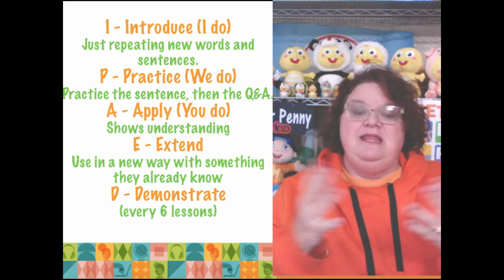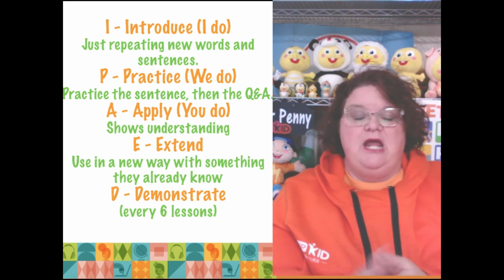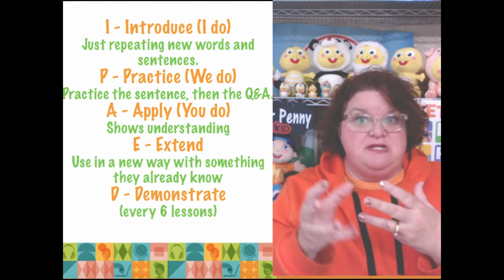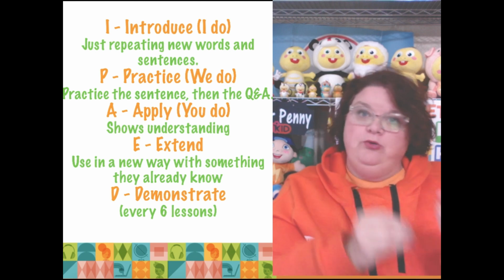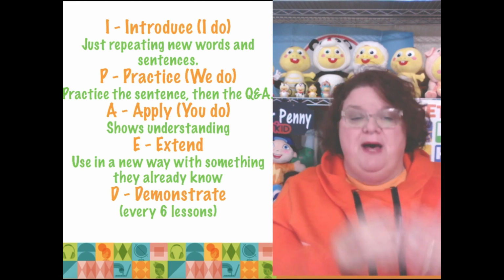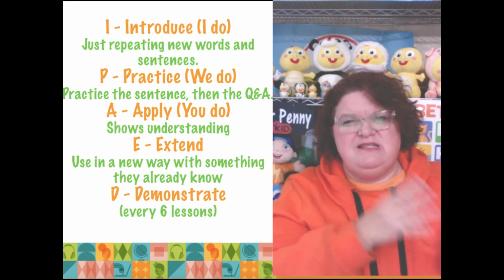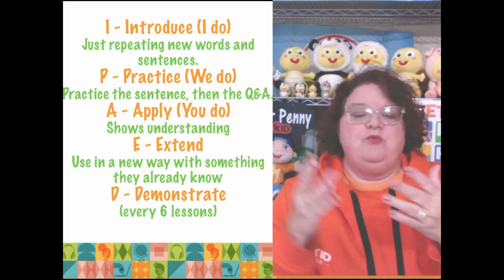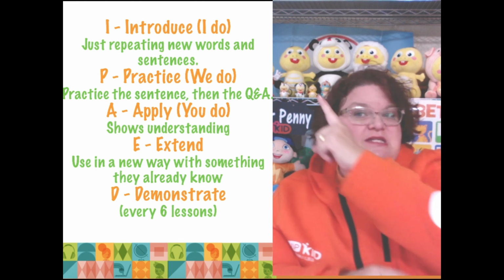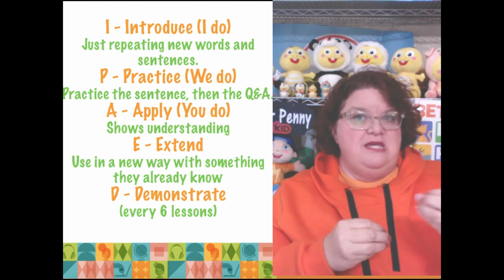Okay, and then there is a D slide, that is the demonstrate slide. You are not going to see any D slides on your interview process during the hiring process. We only use the D slides every 6 lessons when we do an assessment. But the D slides are there. We just want you to know about them, that they are coming. But every 6 lessons we do an assessment with them, and they have to show us that they understand these concepts. Okay, so this is the process that we go through with these slides.